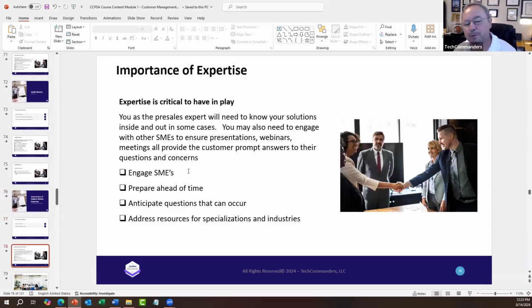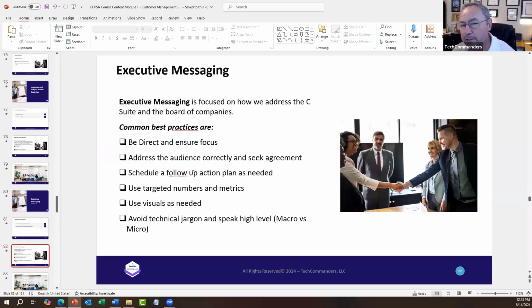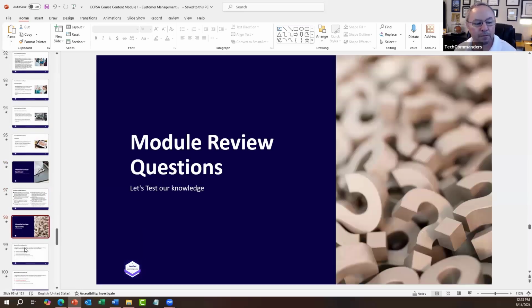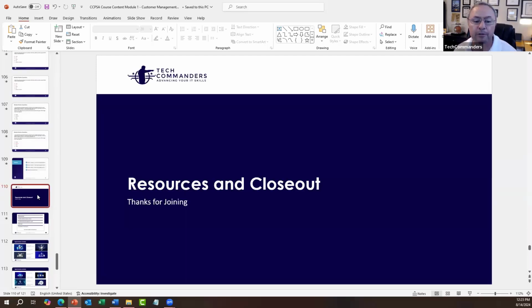So expertise, right? We have to establish expertise as a technical expert. These are things that we want to know. We also need to know how to talk to non-technical audiences like the executives. What are the best practices for that? And then in the course, we go through reviews, and there are also practice questions available as well. So again, take your time going through the course. It is freely available, as far as the content is concerned.